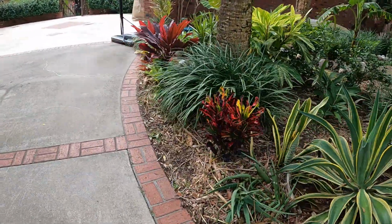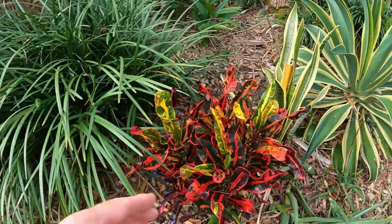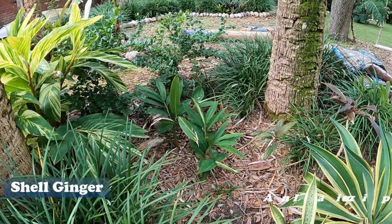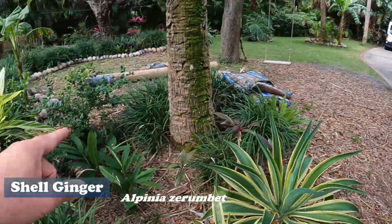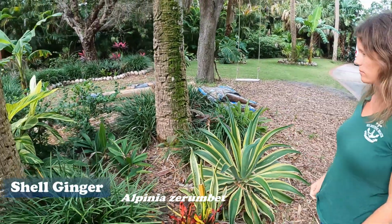I just popped in a new croton. A new croton. I love crotons. They're so cool. The ginger's picking up speed. Yeah, this one seems to be growing better. So that ginger, that's like the one we showed you over there. This one will get to be 7 feet tall, about as tall as me, a little taller.